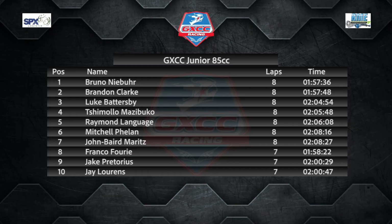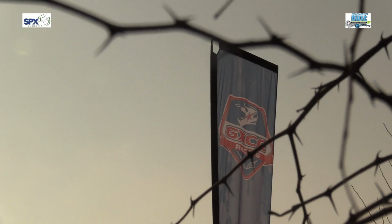For Rubine Racing then, Bruno Niebuhr on the top step at round number 4. He'll be super happy with that, and so will the Rubine Racing squad. Clarkey in a 2-spot, Battersby third, Mazabuko, Language and Felon round out a very close run, top 6.